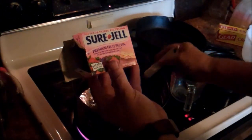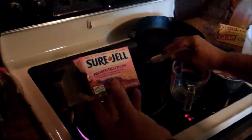Okay, I'm making the grape jelly. I'm just following the Sure Gel recipe. Now, this is Sure Gel for low sugar. So it may be something you want to look into. Maybe you can't find it everywhere. I'll put a link to both Sure Gels below.